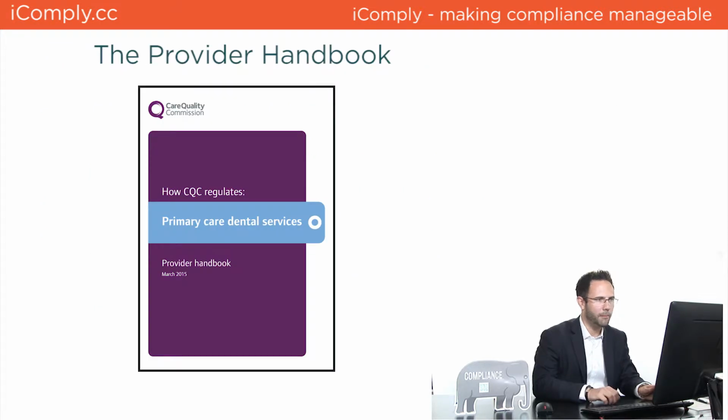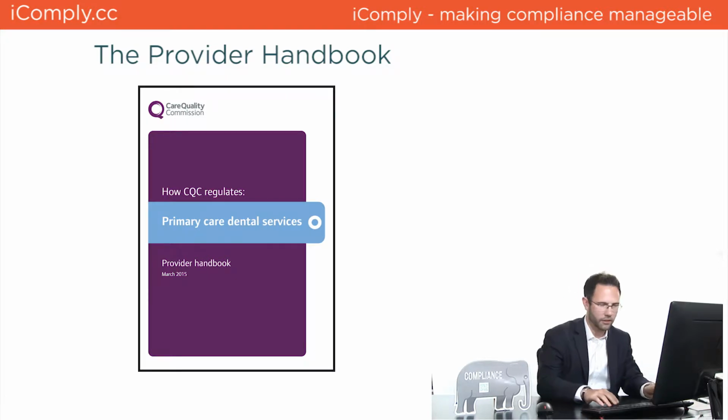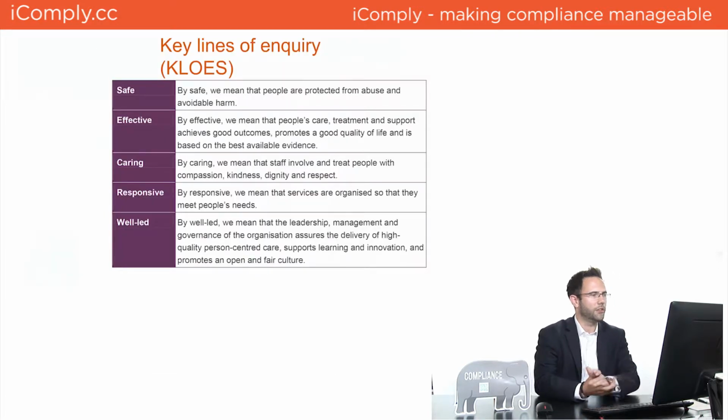Okay, so the Provider Handbook. I always mention this in every single webinar. Please go and download this from the CQC website. It is your guide to how they're going to inspect you, and it's got the inspection prompts in, so you really should have a look at it if you haven't by now.